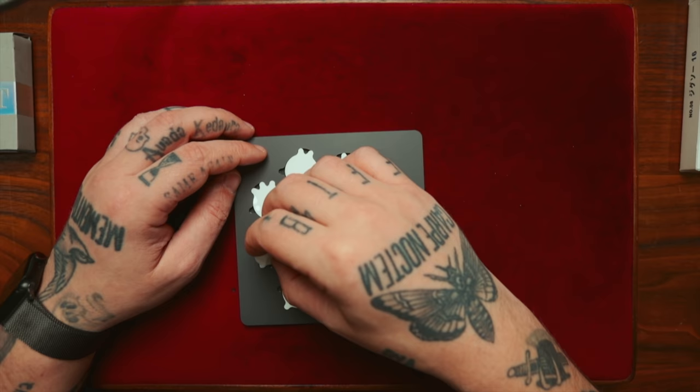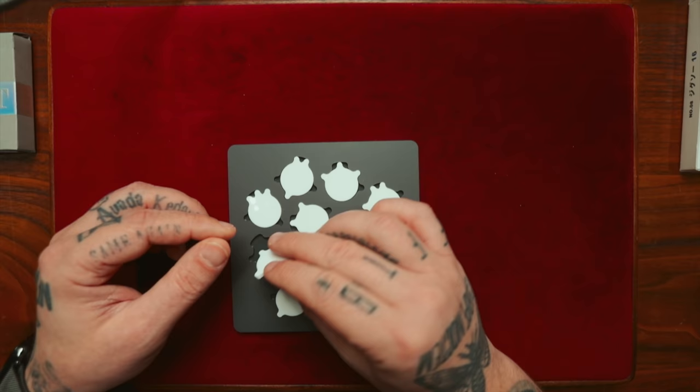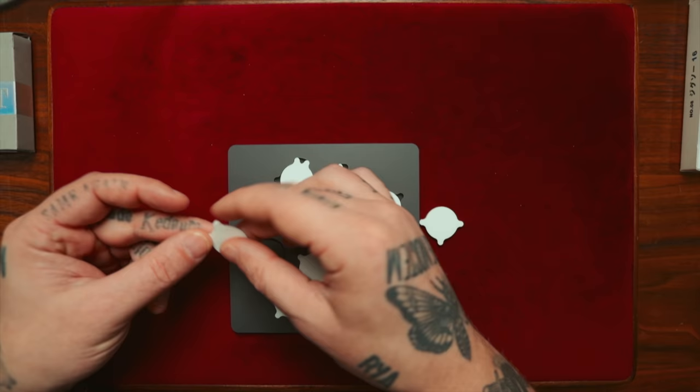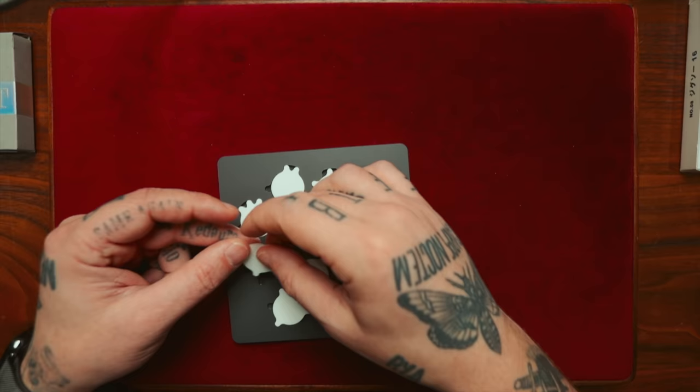Okay, now all I need to do is find out which piece goes here. Simple as that, folks. Simple as that. That one can fit here, so what if this one could actually fit over here? Then that would be game over. Got it! Let's go!